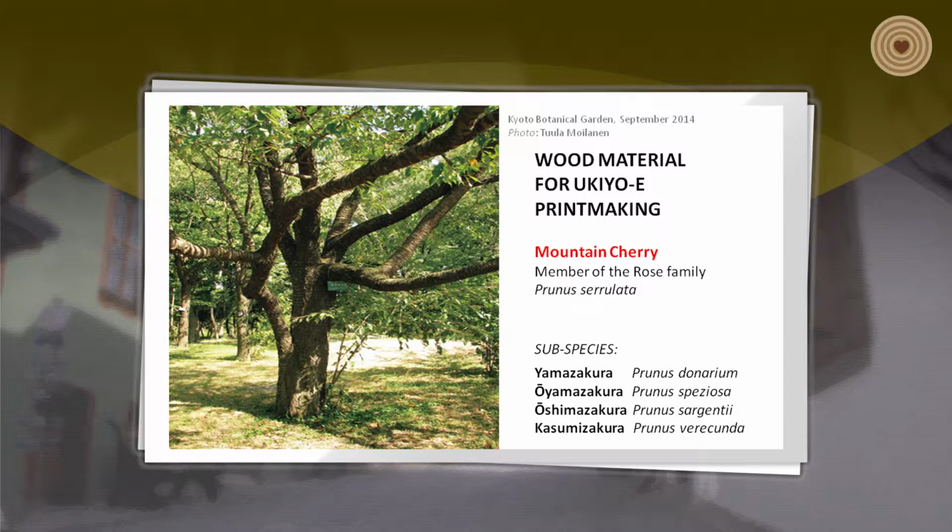From these two, Yamasakura, the mountain cherry, is the only wood quality that can be used in making ukiyo-e prints. Other cherry wood brands cannot replace it. Yamasakura has 4 subspecies: Yamasakura, Oyamasakura, Oshimasakura, and Kasumisakura.